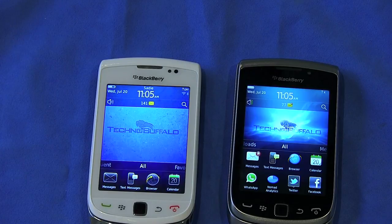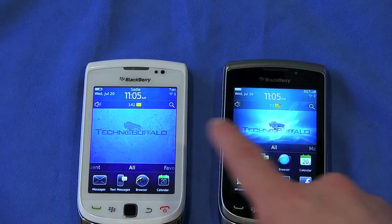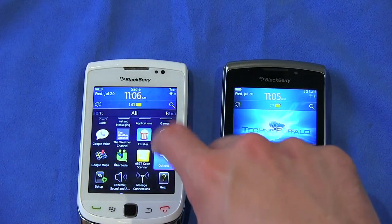All right, so both of these are now launched and ready to go. I am going to talk about build quality and hardware. I'm going to talk about OS and talk about speed, apps, screen, and all that good stuff. So let me show you what version of the OS these are running. Of course, OS 6 and OS 7, just so you can at least get a fair comparison from where we are. Let me go ahead and jump into settings or options.